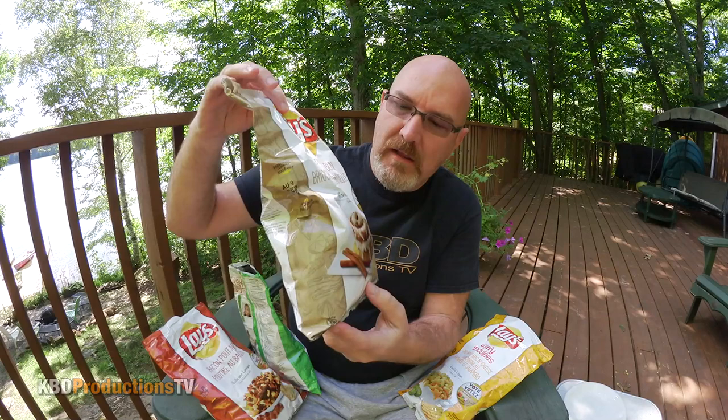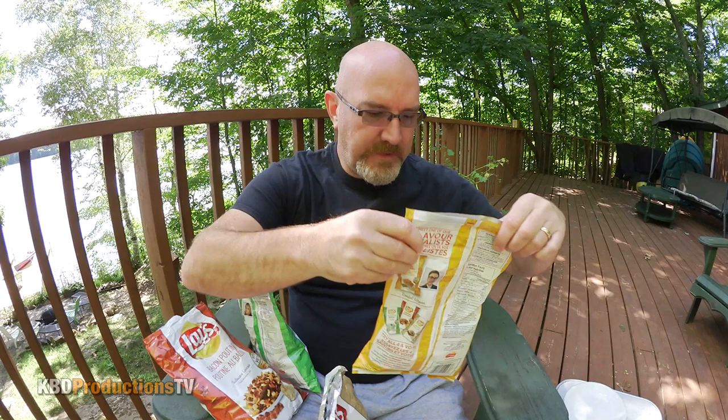And then we have cinnamon bun. This will be the most bizarre thing. And as you can see, they're already open because we were trying them out last night when we were watching movies. And then we have jalapeño mac and cheese. Check it out.